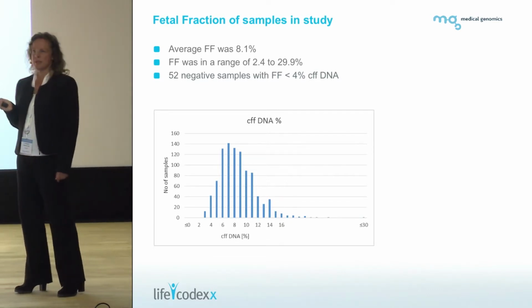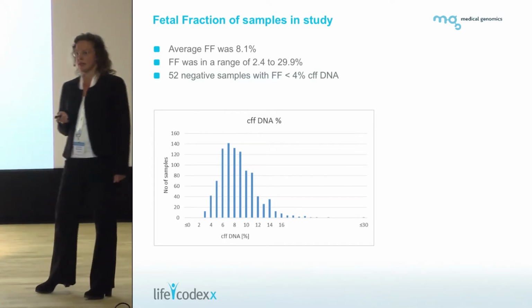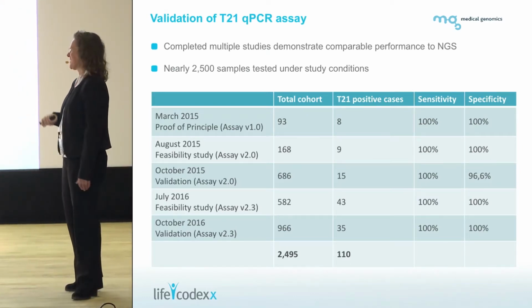And based on all these study data, we've got the approval by the notified body last year in December. And finally, we analyzed more than 2,500 samples.